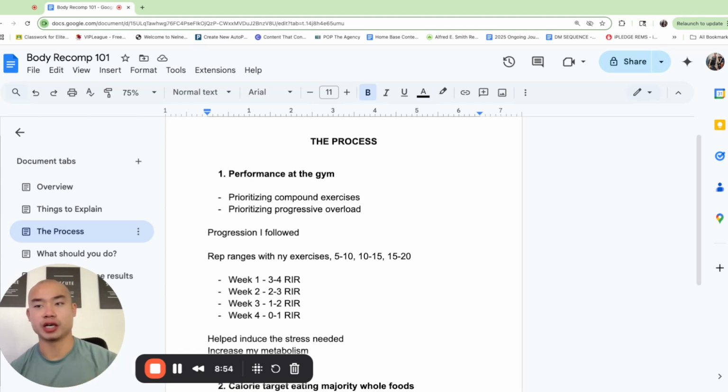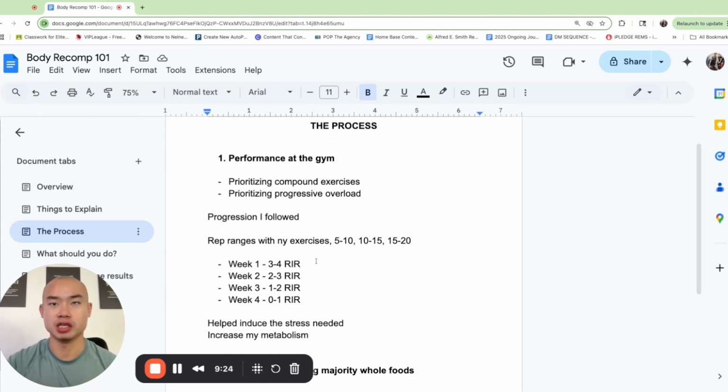With all of my exercises, the rep ranges depend month to month and how my program's designed by my coach. But these are the rep ranges that I followed: 5 to 10, 10 to 15, 15 to 20. Again, this varies depending on the time of the year and where I'm currently at in terms of my goals of wanting to dunk. But I highly recommend having a good variety of these rep ranges. The rep ranges don't really matter, but what really matters here is how I went about the progression.